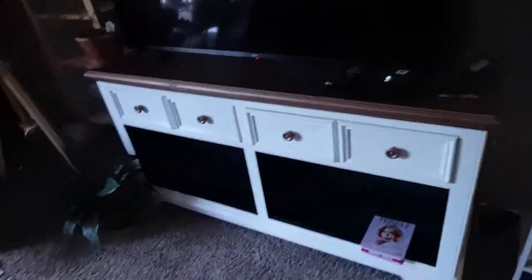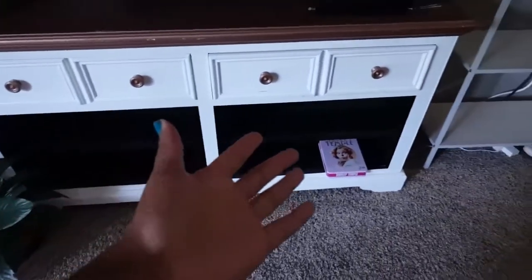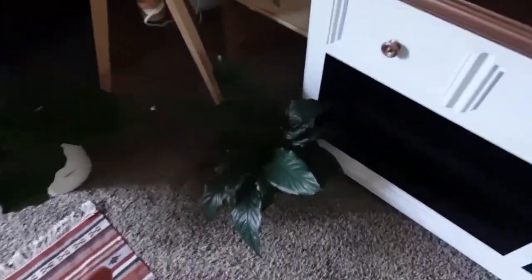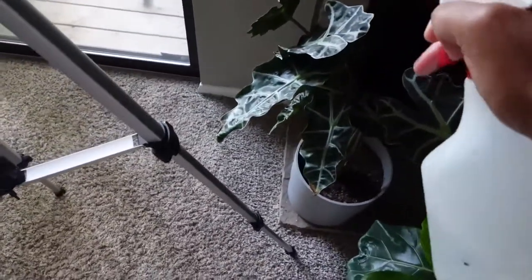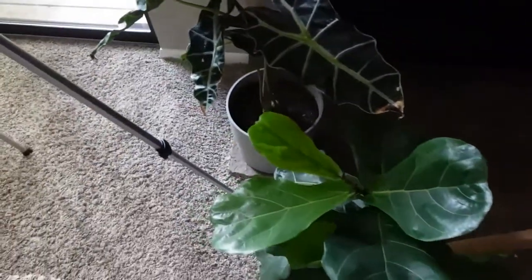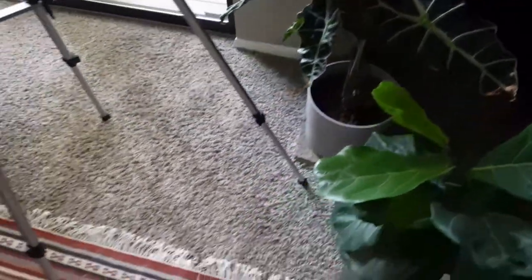So there's that. As you can see, the DVDs that were rainbow colored, coordinated, are in the bin over there. I have one plant here, another plant, another plant, another plant. My spray bottle for humidity, which actually I should do that now. Gotta make sure I take care of my plants. And then I have a humidifier over there that I need to clean out.